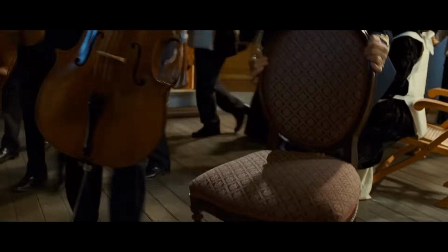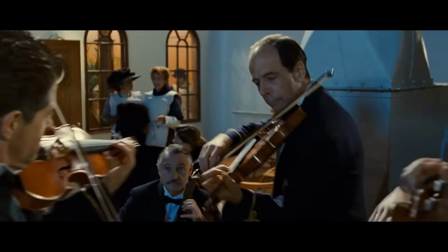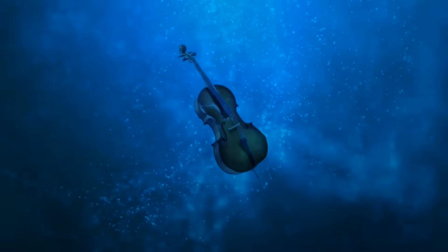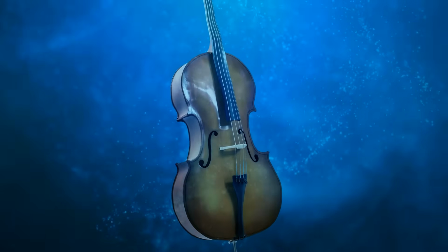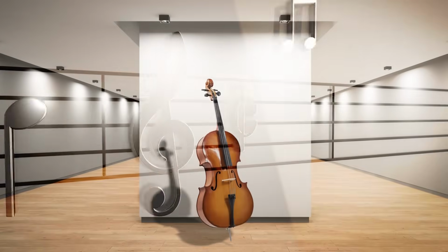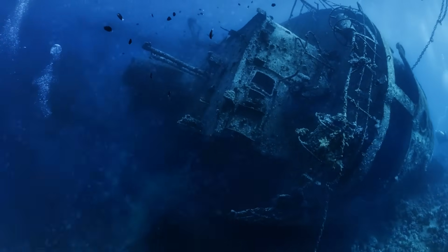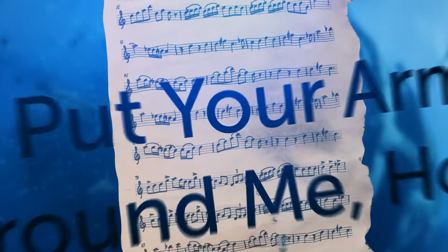Do you remember the iconic scene in the Titanic movie where the ship's band continued to play while the ship was sinking? The violin, played by the real musician, was sold in an auction for $1.7 million in 2013. They say the band played Nearer My God to Thee as the ocean liner sank. Since we started talking about the band, we might as well shed light on a piece of music found on the ship. It was the song Put Your Arms Around Me, Honey.